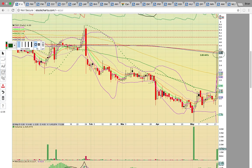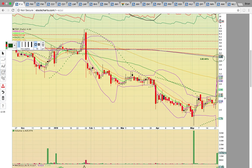It had made a move in the morning and then it pulled back, and it was hitting this 2.60 support zone down here at EMA 8. We had put out alerts in our chat that this stock was setting up, and then it just started running into the close.